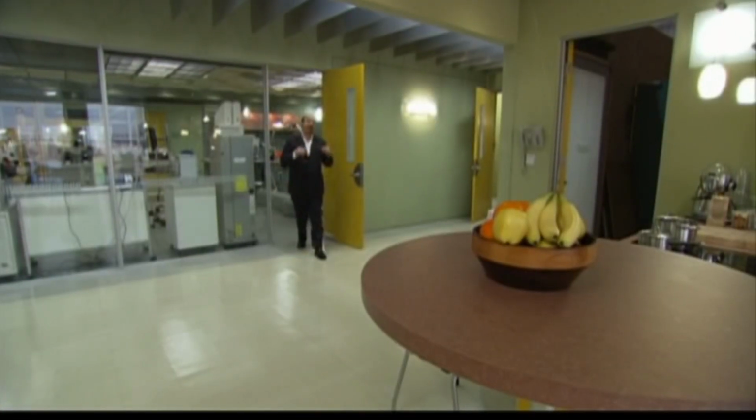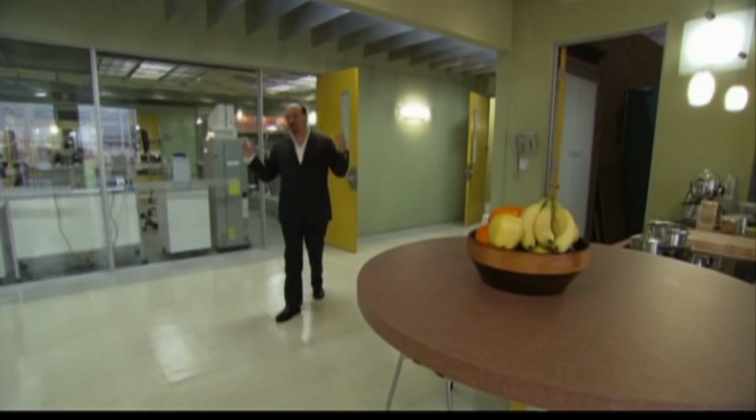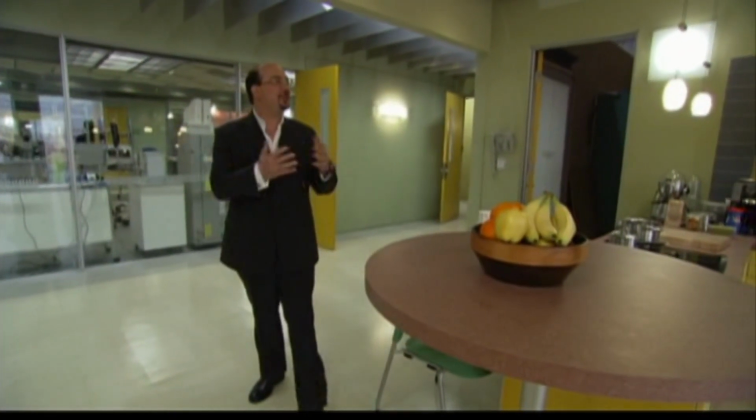So all this talk about chemical analysis and gas chromatograph mass spectrometers is making me hungry. This is our break room. We actually designed this room to have the CSIs sit, have lunch, have a cup of coffee or a soda, and really talk about the case at hand.